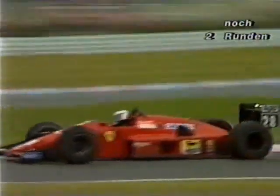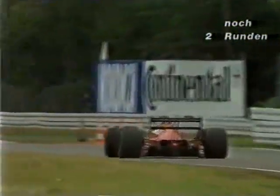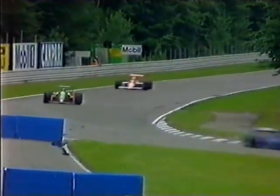Well, there is the Ferrari. That's Berger in 3rd position, Alboreto 4th, Capelli is still in 5th position with Boutsen in 6th place. And Ayrton Senna has just got 1 lap to go at the end of this one.